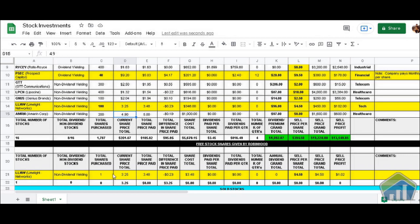Now, we own one share of Limelight down here that was actually given to us. As you can see, free stock shares given by Robinhood. That's one share, but we're gonna say, hey, we bought for $3.48, and it's worth $3.25. Same thing, 23 cents, right? $3.48 spent. And if we sell at $4.50, which is right here, we're gonna get $4.50 for it, and we're coming out with $1.02. We're not gonna be excited over getting $1.02 in profit. So that's why I say, hey man, buy those 100 shares or more.